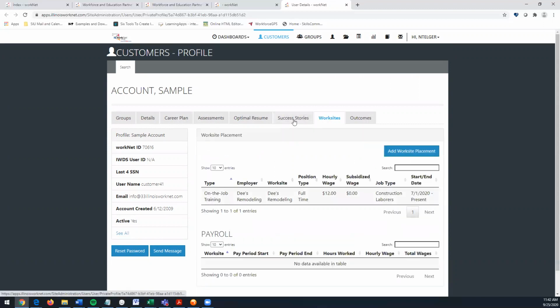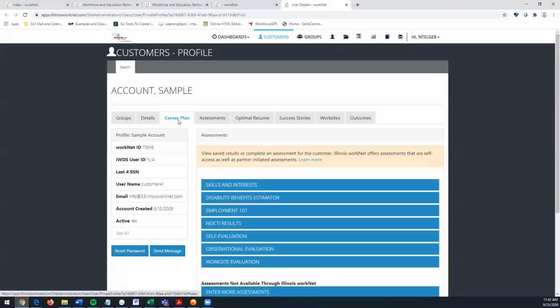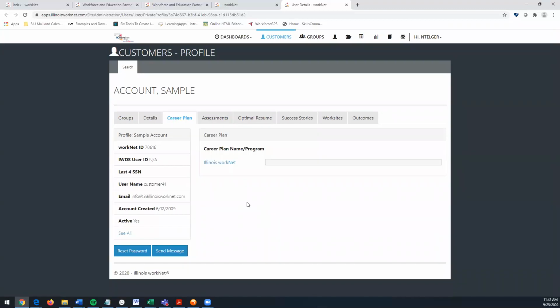So that is your super fast overview of the things that are available within the Customer Support Center. We talked about inviting customers. We talked about the career plan quite a bit, the different types of assessments. Is there anything else that you would like to know about the Customer Support Center before our time is up today? You can type it in the chat.